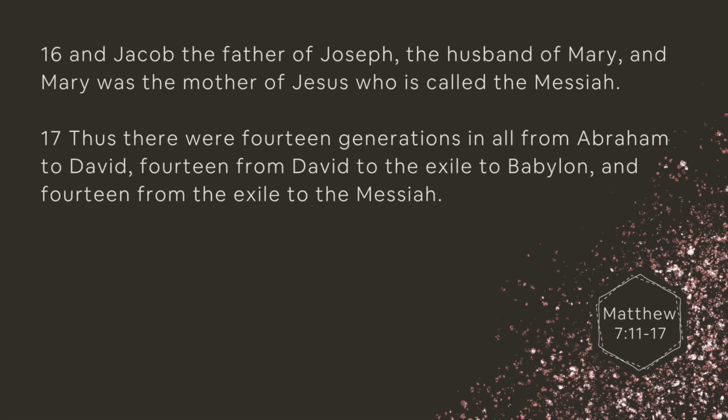Jacob, and Jacob the father of Joseph, the husband of Mary, and Mary was the mother of Jesus, who is called the Messiah. Thus there were 14 generations in all from Abraham to David, 14 from David to the exile to Babylon, and 14 from the exile to the Messiah.